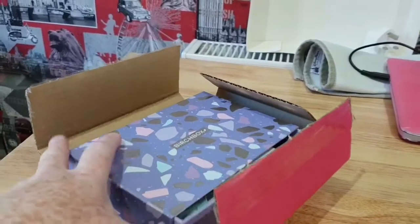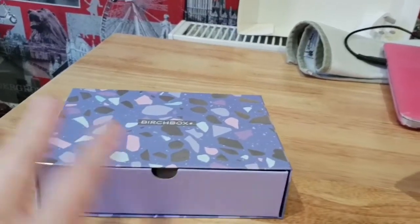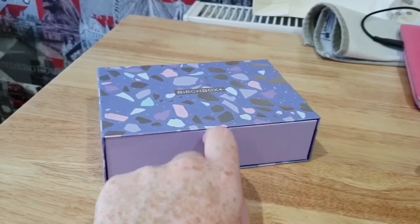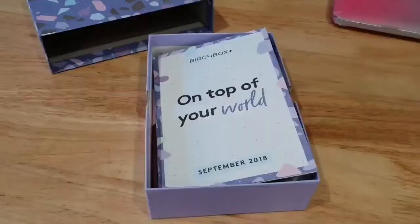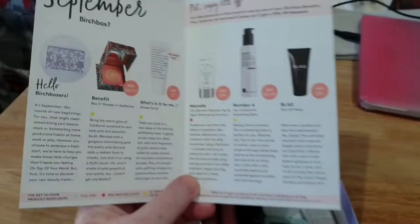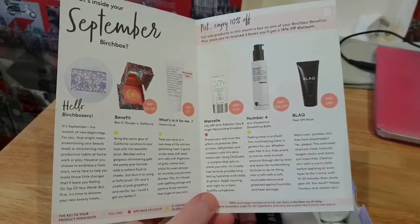So if we open it up. It comes out like that. And this is a little box. It's very sturdy, and a little drawer, so you can probably use these afterwards. And I believe it's a different design every month. So when you first open the box, you have this little booklet. This tells you what's in your September Birchbox, all the different items, what they are, what they do.